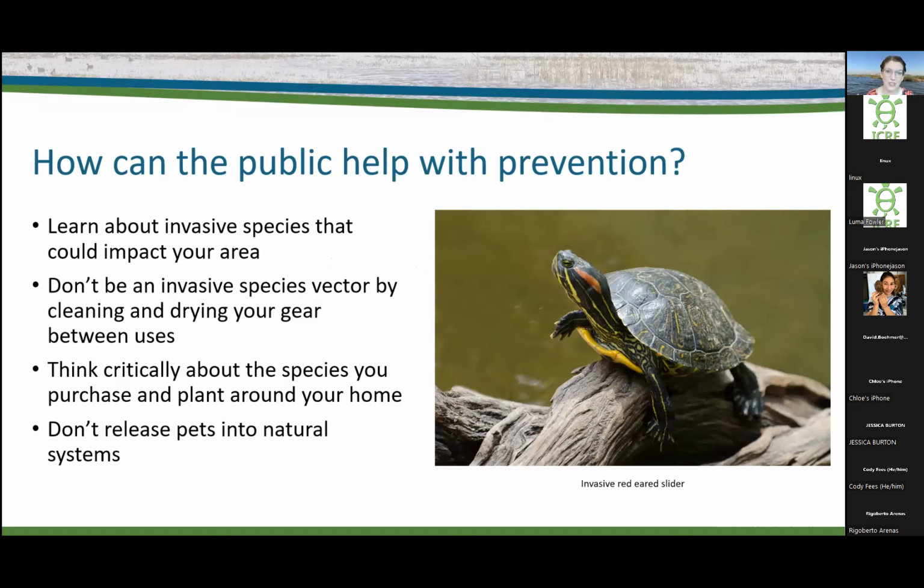So just being informed so that if you see something, you're able to actually say, hey, I think this is an invasive species and report it to the appropriate folks. Don't be a vector of invasive species introduction by doing things like cleaning your gear and your boats in between uses. Think critically about the species that are purchased to plant around your home. So really trying to focus on planting perhaps native species, or at least avoiding known invasive species. And finally, not releasing pets into the natural system. So for example, the invasive red-eared slider is a big problem in California because of continued introduction by people releasing pets.